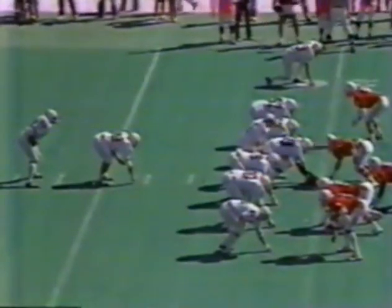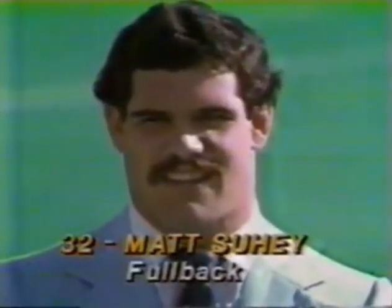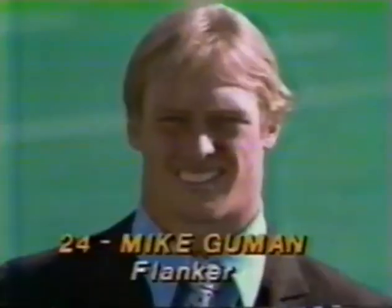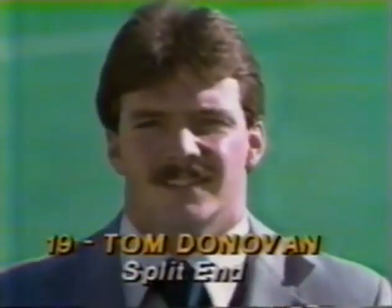Second down and 6 from the 20-yard line. Draw, and this is Booker Moore for a gain of 3. Dale Tate, hurt the last 2 years, the quarterback. There's a good one, Matt Suhey, fifth leading ground gainer in Penn State history. Booker Moore gets the start at tailback, though, as Ara explained, we'll see a lot of Warner. Mike Guman, who can also play running back, is the flanker. Their best receiver is Tom Donovan.